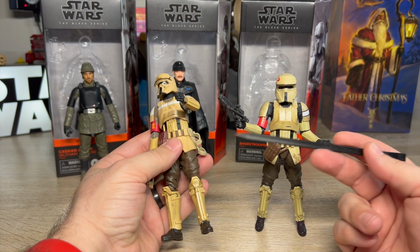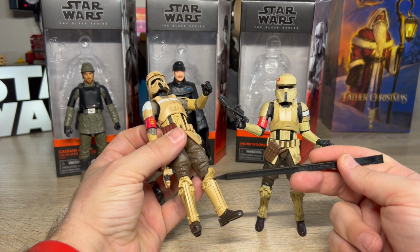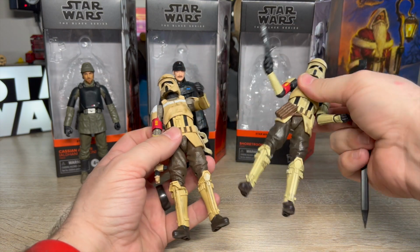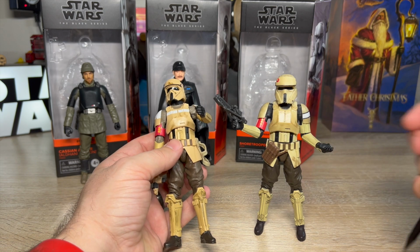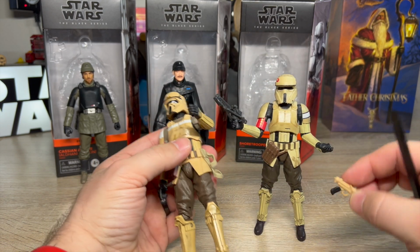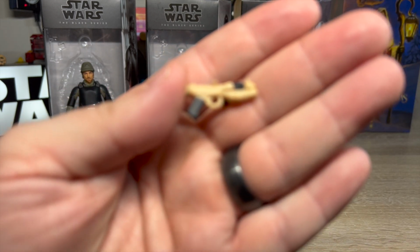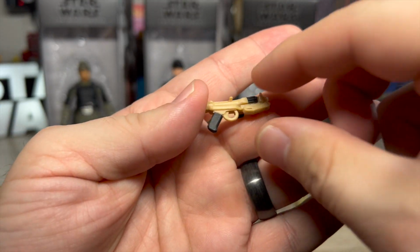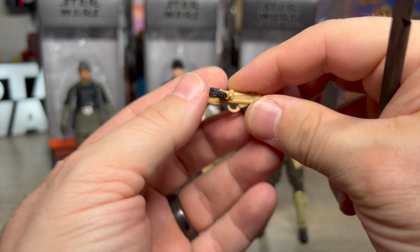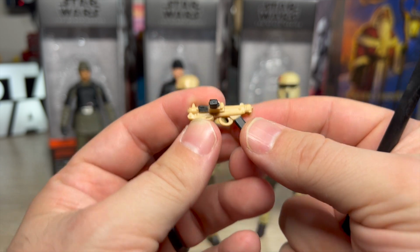But moving down, we have the same pants, but he does have a couple extra little paint apps on the shin guards here that he doesn't have. Well, they have paint apps. They're just in different places, which is neat because it gives you more visual diversity, I suppose, in how the troopers look. But the big difference here is that he comes with this blaster here, and it's more of a hand pistol that matches his armor pretty well versus the Stormtrooper blaster, the E11, that the other one comes with. So I actually really like this.